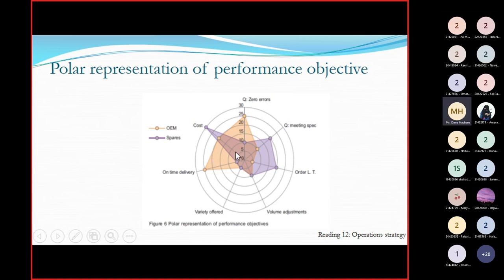The strategy will be set. So for example, this business, when you have this as very high, it means the business has high costs. They have high costs because they want other objectives to be very good.